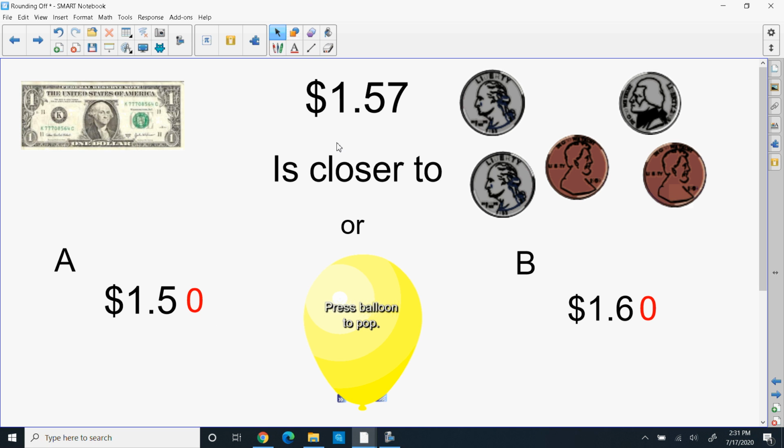So now, is this $1.57 closer to $1.50 or closer to $1.60? Well, I notice I need 7 extra cents to get from $1.57 to $1.50, whereas I only need 3 cents to get to $1.60. So 3 cents is smaller, so I would go with B. It's closer to $1.60. So B is the correct answer for this one.